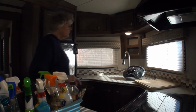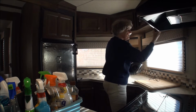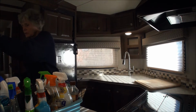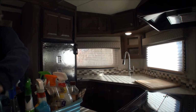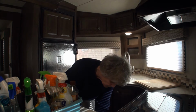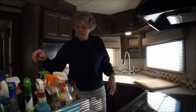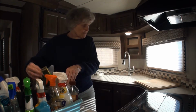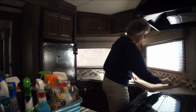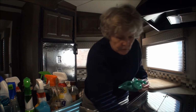Well, we're down to the kitchen. After this, Harvey will have a nice, clean house. I know he will be happy to get all fresh and clean before the long winter. I love this front kitchen. It is so handy. It is really, really nice to have this front kitchen.